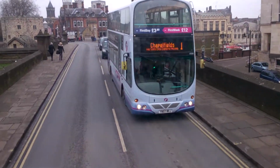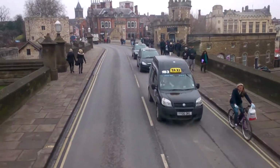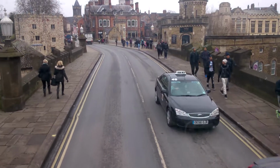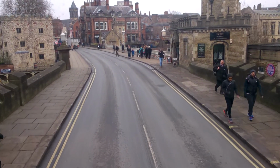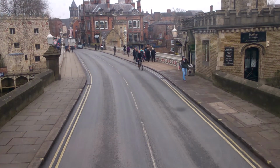On the left is a tower with a conical shaped roof. This is Barker Tower. It used to be the ferryman's cottage and was part of the city's defences, when a chain would have been stretched across the river to the tower on the far bank.